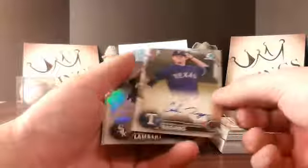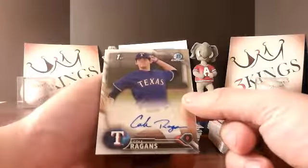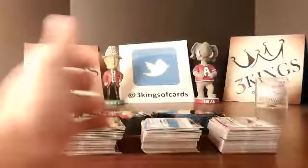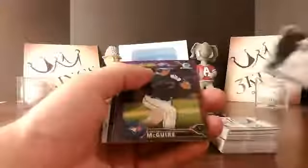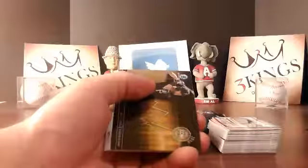Cole Ragans auto to the Rangers. It's our second Cole Ragans, too. Dakota Hudson for the Cardinals, 333 of 499. Purple Reese McGuire for the Blue Jays, 51 of 250. He used to play for the Pirates.